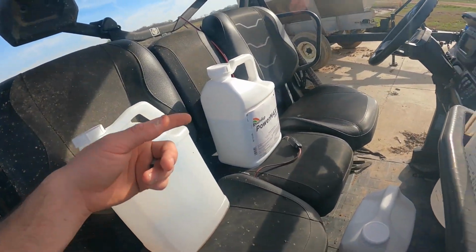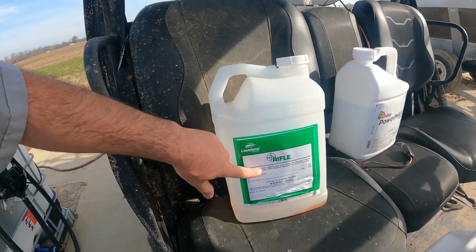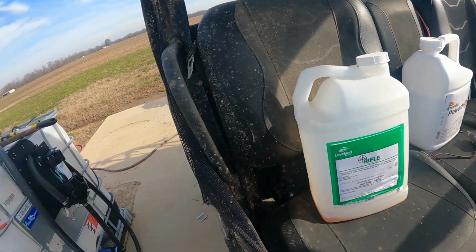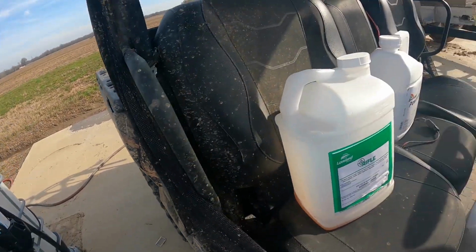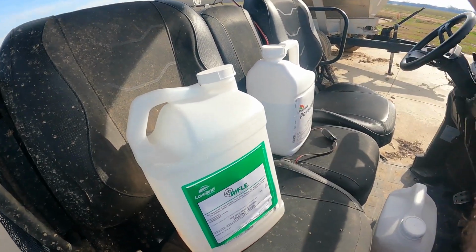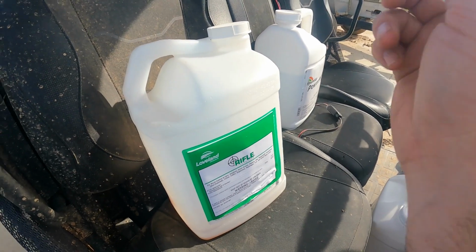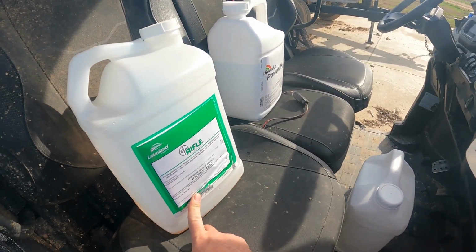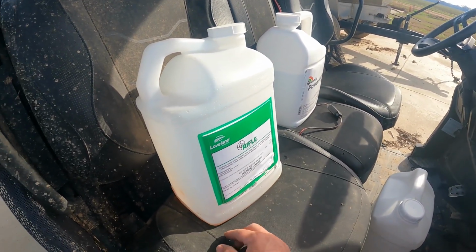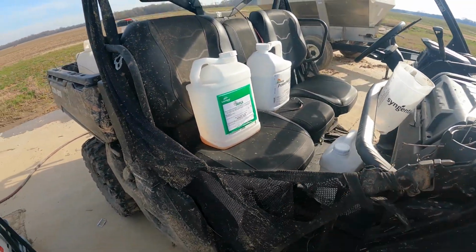I just sprayed some Roundup and we put some Choice in and put a little bit of Rifle in. I think about 28 ounces of Roundup, 6.4 ounces of Choice, and I think this is 8 ounces or something. So I put like 5 in, maybe. Can't remember, but yeah, I put a little bit of everything.